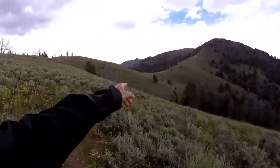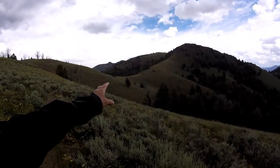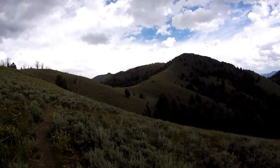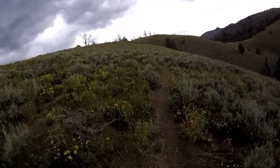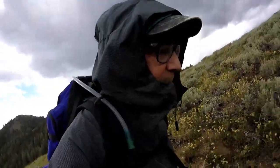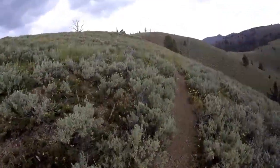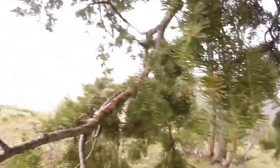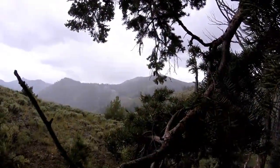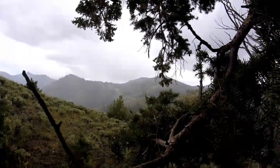Here's the trail and goes up here. I'm heading on towards the peak, and if I run out of water, I'm just gonna deal with it then. Yeah, and it's chilly up here. Well, now there's hail coming down, and it's starting to stick over there. It's getting messy up here.